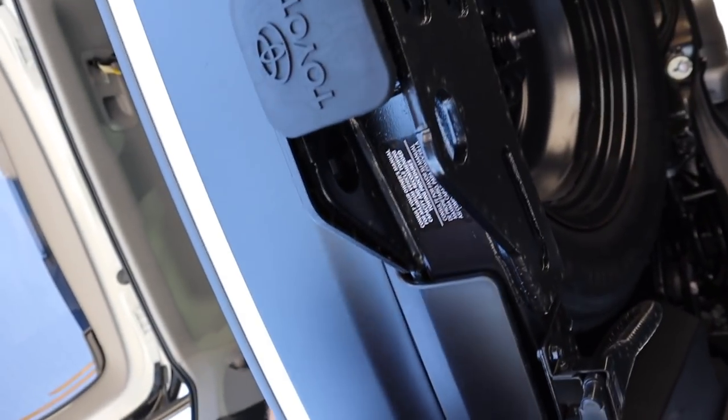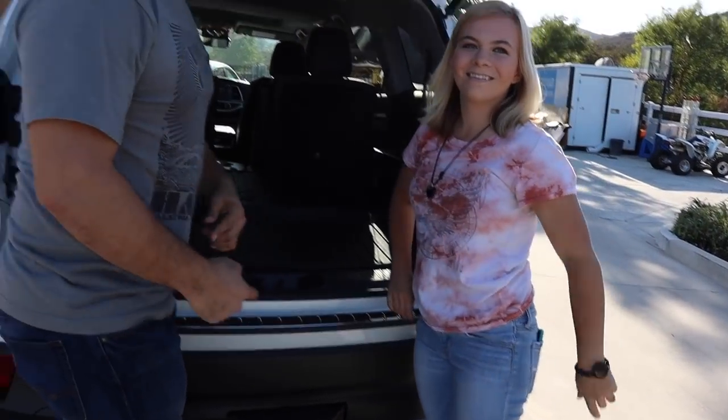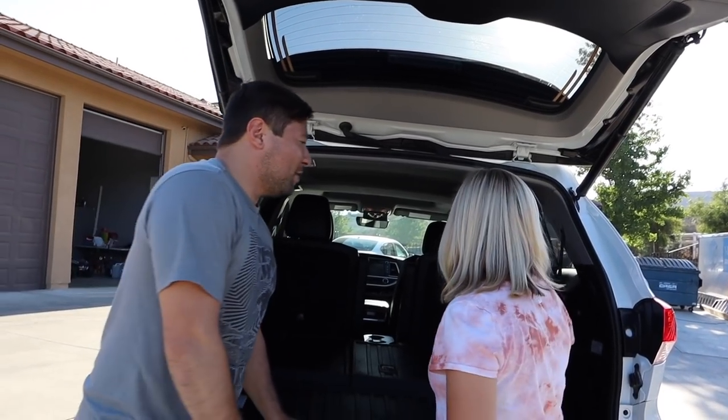No one's gonna use that spare tire. You will when you hit a nail and your tire pops or something. I guess. Or a pothole.